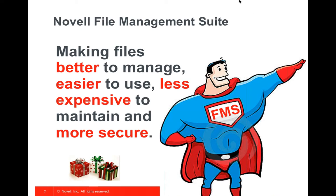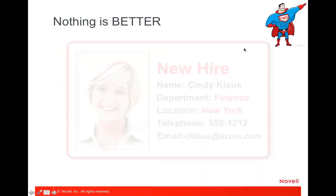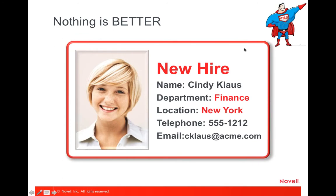In that set of products, the two we're going to focus on help you manage files better and get a better handle on what's been happening with those files and rights, and what the movements have been with them. It also makes it significantly less expensive to go in and set up users and maintain their rights. We're going to show you that once we go through the presentation. So let's take a look at this for a moment.